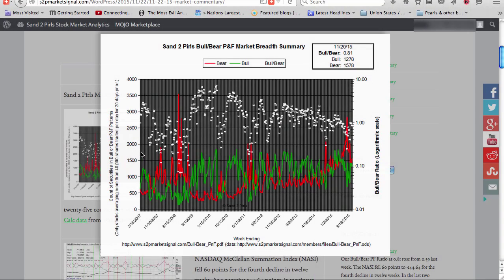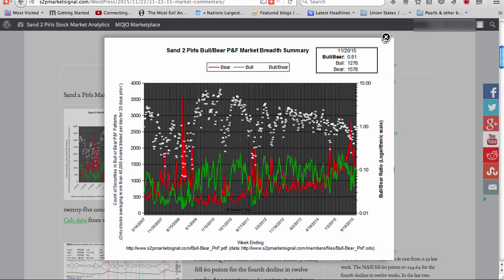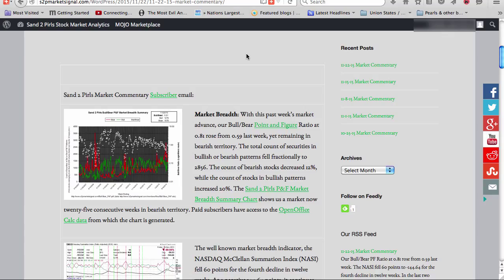Market breadth. With this past week's market advance, our bull-bear point and figure ratio at 0.81 rose from 0.59 last week, yet remaining in bearish territory. The total count of securities in bullish or bearish patterns fell fractionally to 2,856. The count of bearish stocks decreased 12%, while the count of stocks in bullish patterns increased 20%.